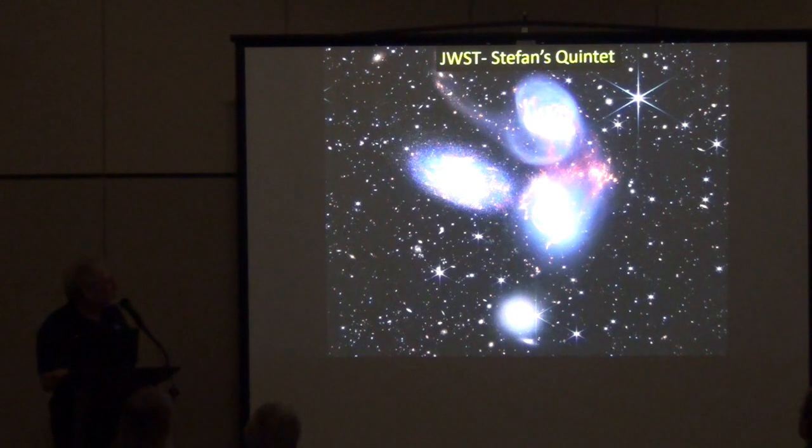This is a set of galaxies called Stephan's Quintet that we can actually see here. I think it's in the constellation Virgo. Maybe Scott can help me. Not sure. Okay, he says maybe. Definitely Virgo.